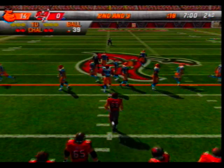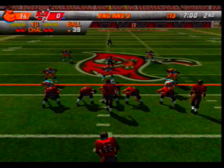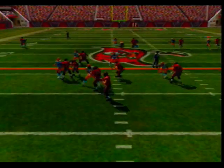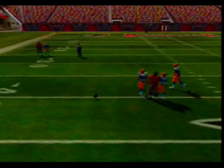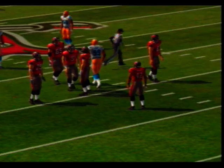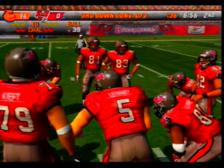Ball on their own 39. Ball on the 39-yard line. Good shoot. Let's go. Gets the call. Play action. Fakes the throw. Throwing. This pass is incomplete. He somehow got that pass off. The play didn't work because the quarterback's timing and balance was off. When he starts to feel pressure, he gets a little nervous, and he has to get rid of the ball.